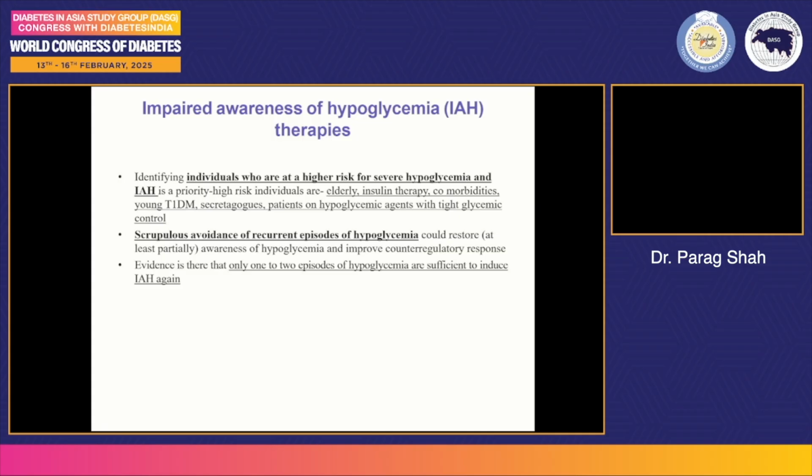And this is very important: using agents with no hypoglycemic risk is preferred for at least 6 to 8 weeks. So if somebody has hypoglycemic unawareness, try to have a more liberal target and avoid agents which can lead to hypoglycemia if possible. This would significantly increase the chance of reversal of hypoglycemic unawareness.